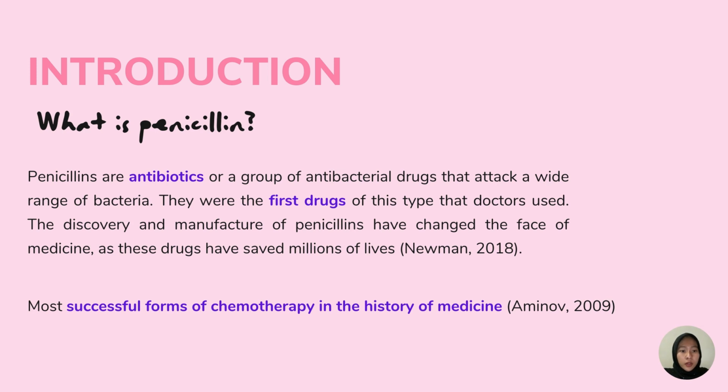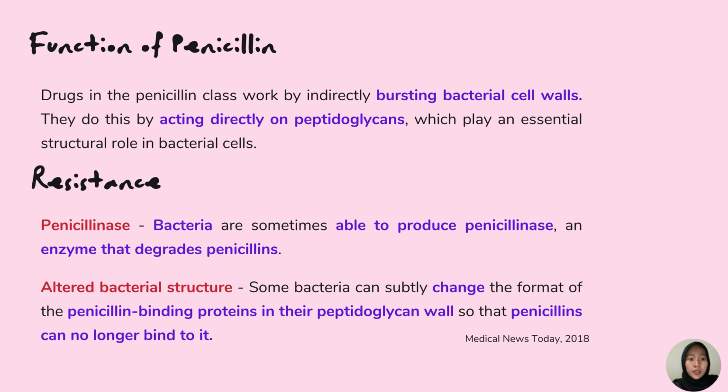Penicillins are antibiotics, a group of antibacterial drugs that attack a wide range of bacteria. They were the first drugs of this type that doctors used. The discovery and manufacture of penicillins have changed the face of medicine, as these drugs have saved millions of lives. The function of penicillin is that it bursts the bacterial cell walls. They do this by acting directly on peptidoglycans, which play an essential structural role in bacterial cells.